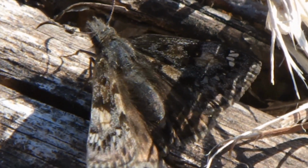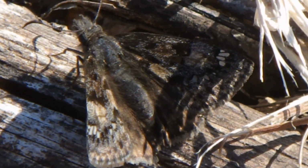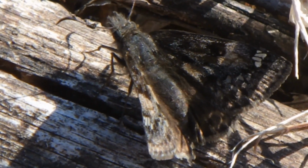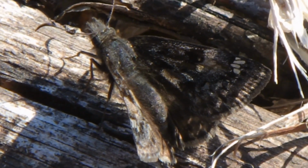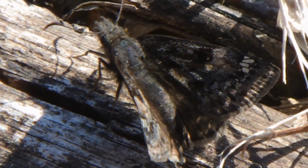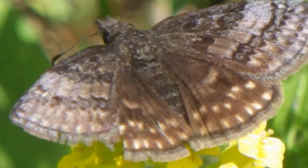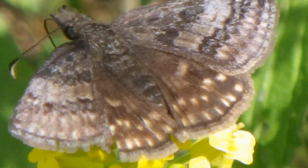Duskywings certainly are one of the harder groups of butterflies to learn. They aren't showy like swallowtails or the ladies, they're harder to find than hackberry emperors or red admirals, and their markings take a trained eye to see. For all these reasons, exploring the lives of Duskywings can be a rewarding pursuit for any butterflyer.